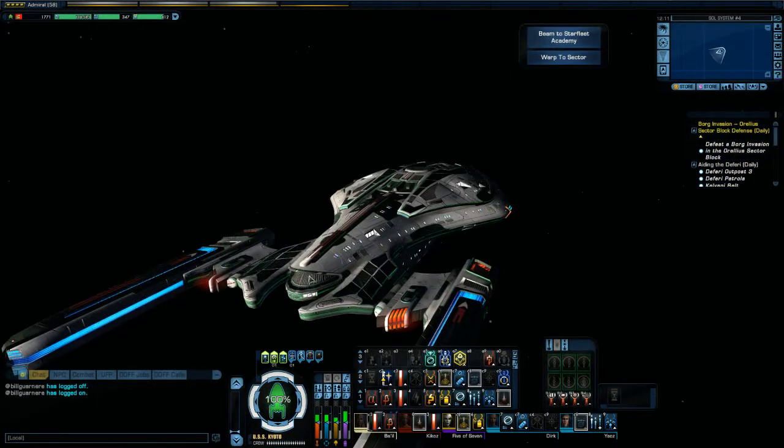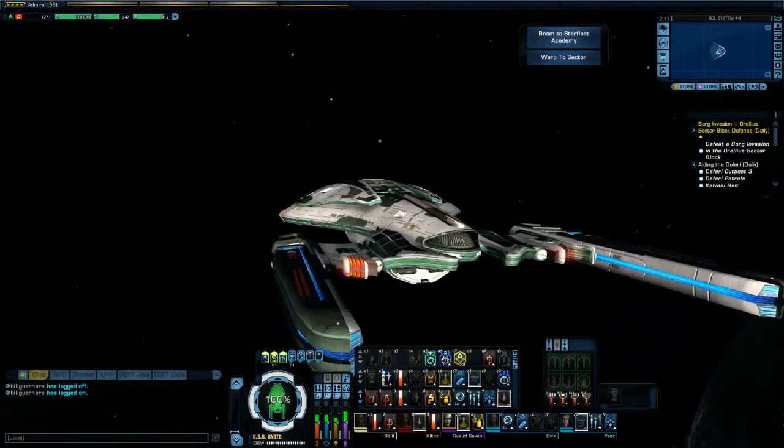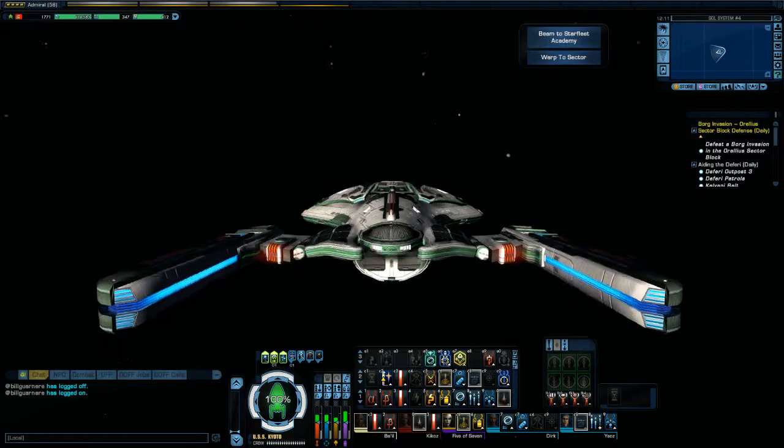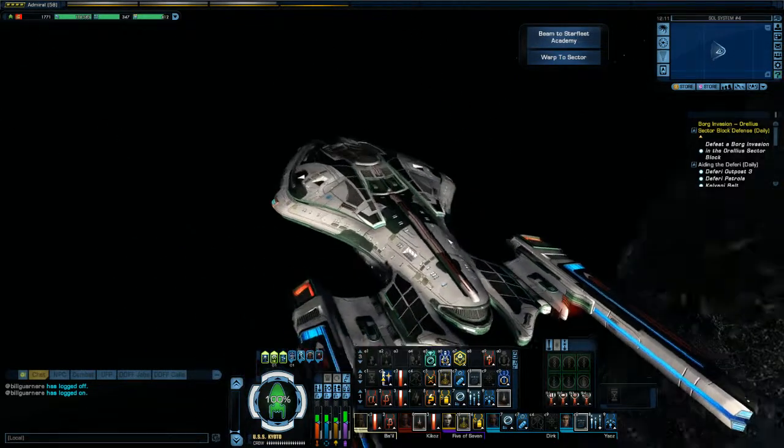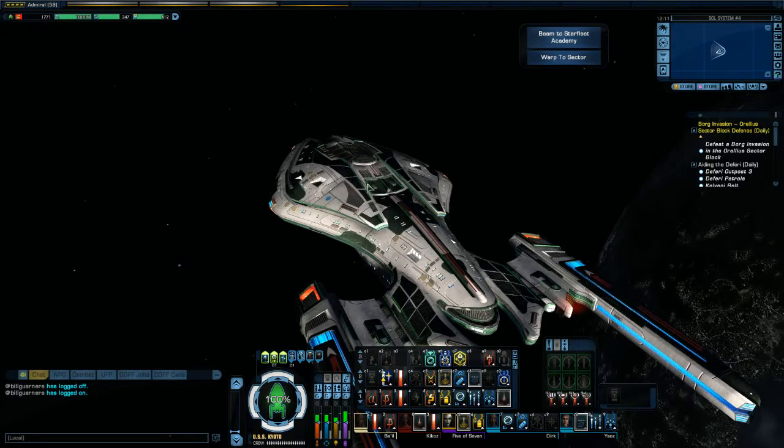Shuttle bay, of course, in the aft portion, same as the Voyager, but it looks more like the old school ones you'd find in the original Constitution, the original Enterprise, the Excelsiors, things of that nature. They've retained the two aft-firing torpedo launchers, as you saw in the original Intrepid.